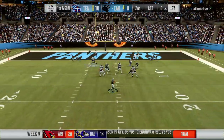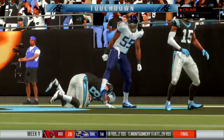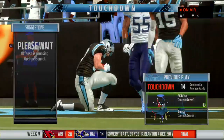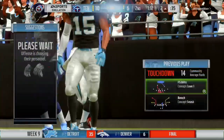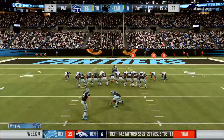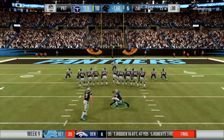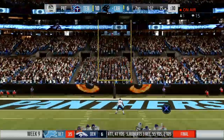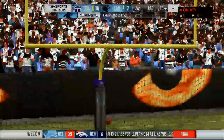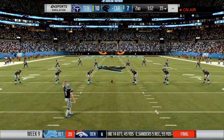A shotgun snap for Garoppolo. He's got it for a Panther touchdown. Rob Gronkowski, his 4th touchdown on the year. And the Panthers are able to get this back within a touchdown. What a great weapon. So often, such a big mismatch. And there's no route he can't run. You name it, he's going to do it. And he's a matchup nightmare for the defense. No matter who they put on him, he's going to win the battle.